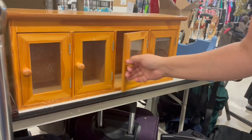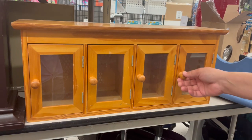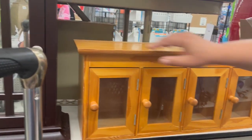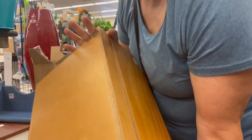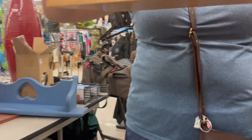This little cabinet, it's like $10. You can paint that up and put like IOD on it or something. That's kind of cute. Looks like there's a spot on top for plates. It's got its own holders. It'd be a good little storage container.